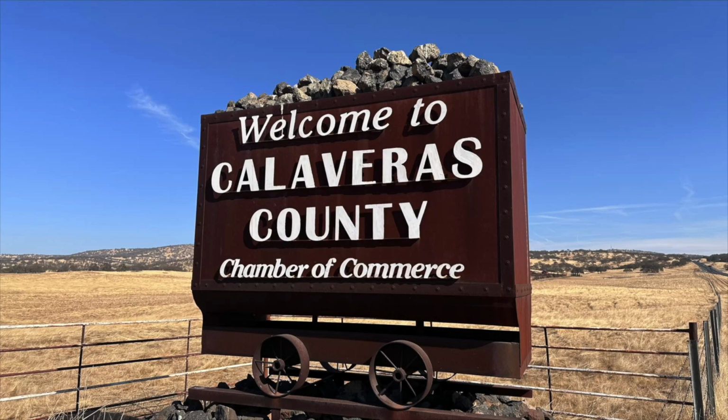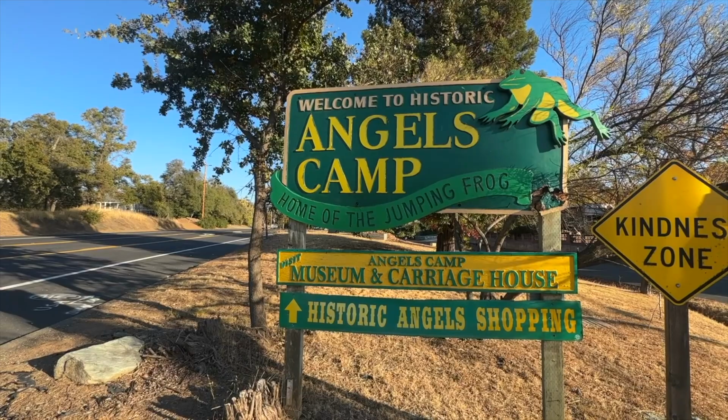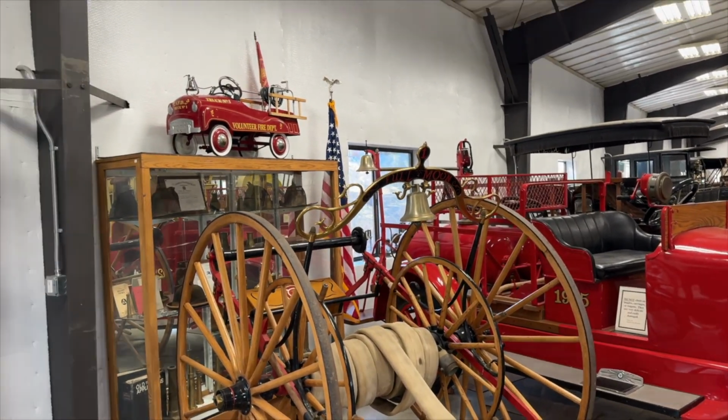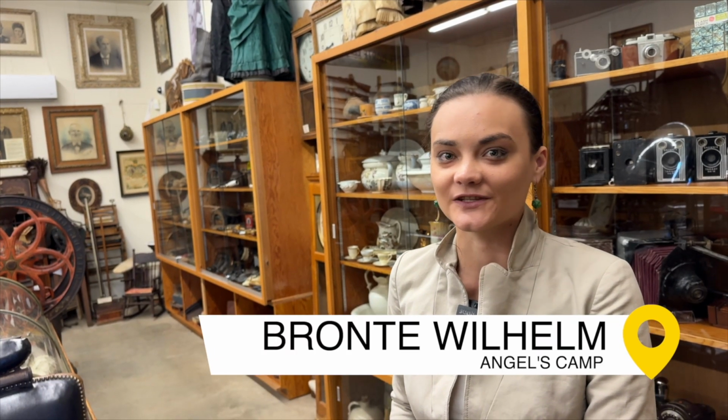We're going to begin at Calaveras County and Angels Camp. This is one of the largest towns in the area, and it's where the whole idea of the gold rush was first put on the map, thanks to Mark Twain. He was escaping from some legal trouble that he got into in San Francisco.